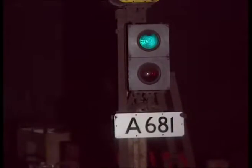Station starter A681 is an automatic signal. A 20 mile an hour speed limit starts from this signal and extends beyond the curves ahead. Maintain 20 miles an hour until you reach the T-board to ensure that all of the train has exited the curves.